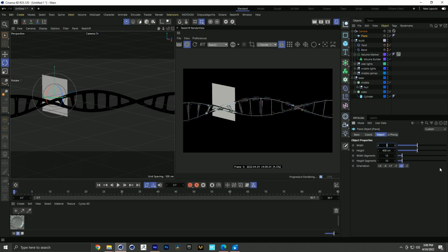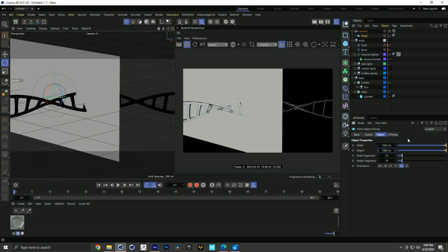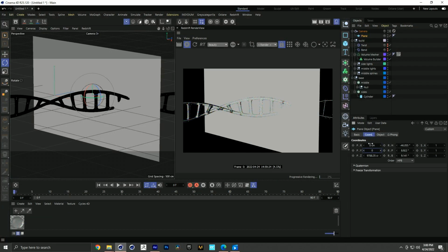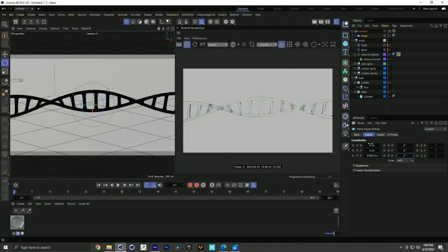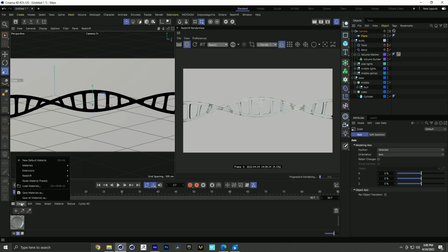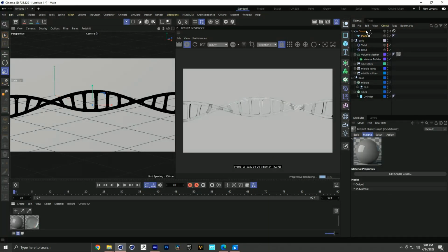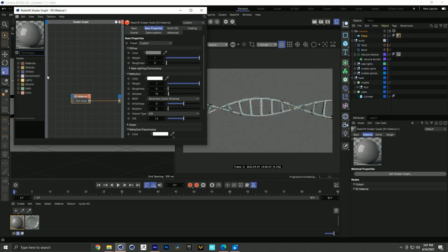The width should be 1920, and the height should be 1080. And then let's go into the coordinates and zero everything out except for Z. I'm sure someone out there is like, why don't you just use this function to do that? But that's how I do it. So I'll just make it about that size, create a new material, redshift material, and drag and drop that onto that plane. Double click the material tag to go into the edit shader graph.